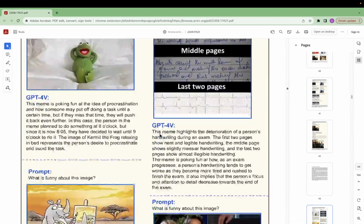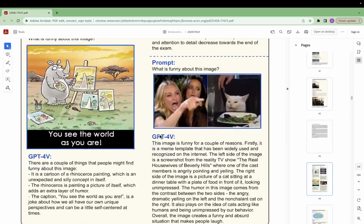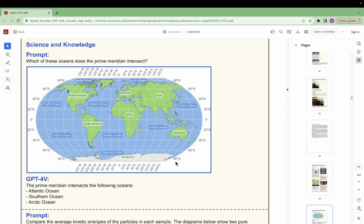Okay, God, there's so many examples of this. It's nonstop. Oh, it detects memes. That's crazy. Wow.